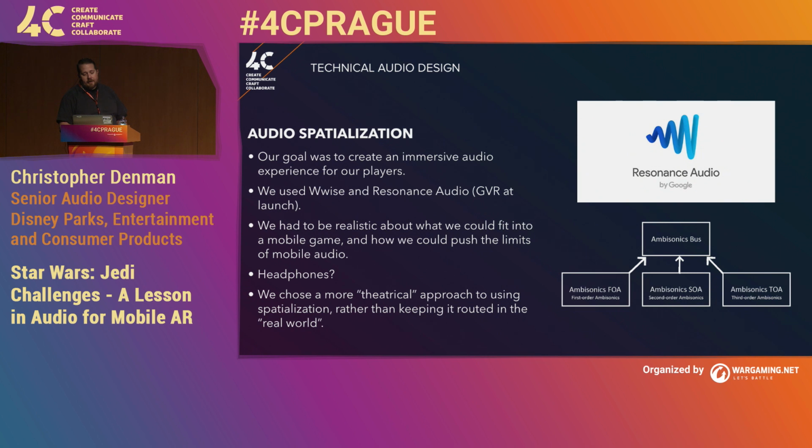But the issue that we had here was the programmers didn't like that we were adding so much CPU to the experience, and they basically requested, if a user is not wearing headphones, we want this to be turned off.